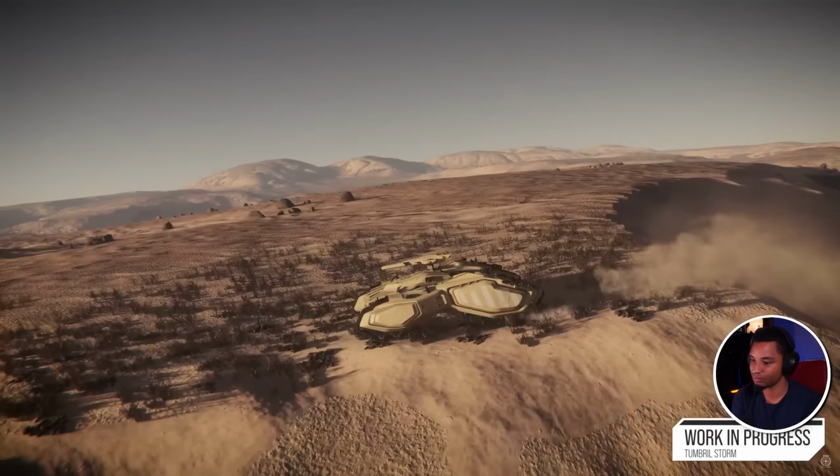You can cut through canyons like a motorcycle, or you can go off jumps, and there's plenty of clearance for the player to be able to really let it rip and enjoy the terrain.